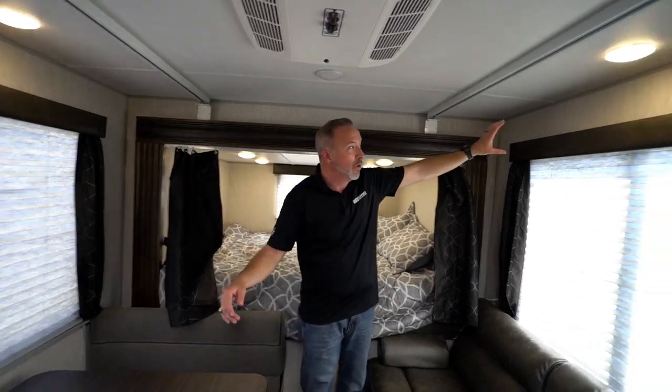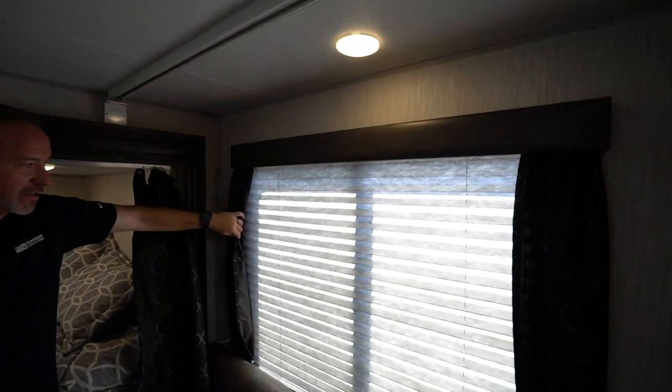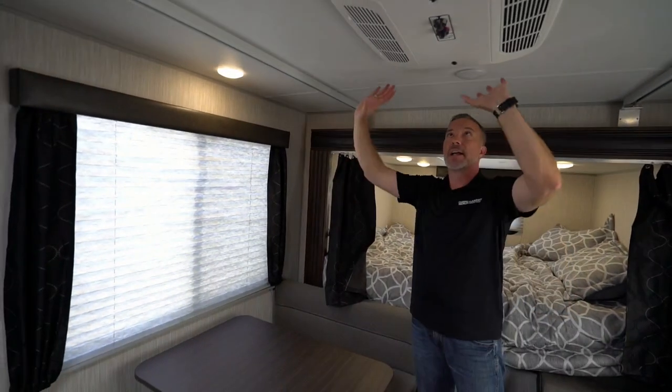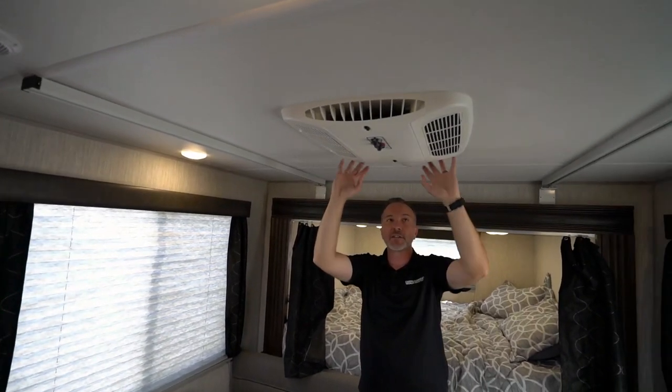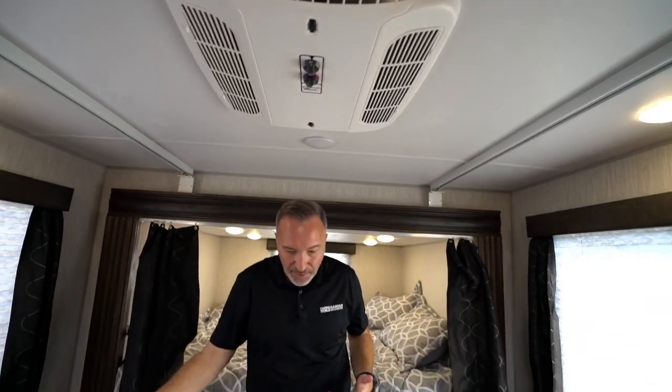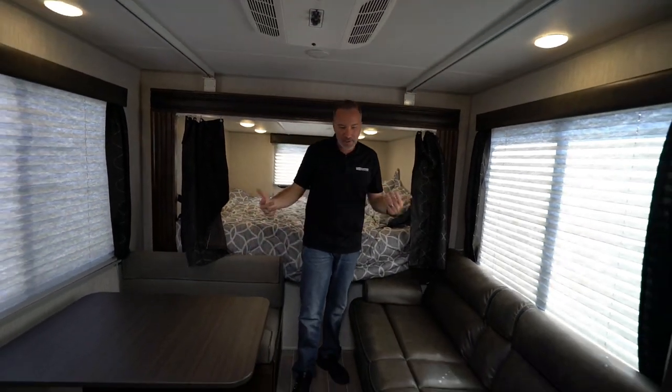For example, wood valances, curtains on the side, decorative curtains. I got my day and my night shades right here, my privacy shades. Got a 13.5 BTU air conditioner, 20,000 BTU furnace. This also has that quick cool, so you can just get that cool dump going. But plenty of entertainment space and plenty of living space.